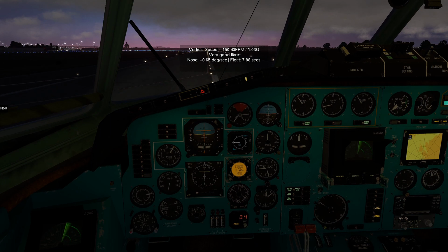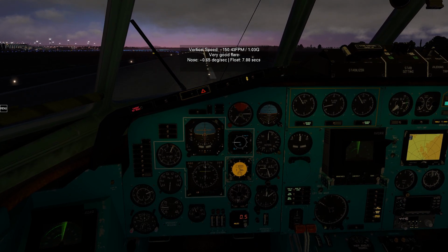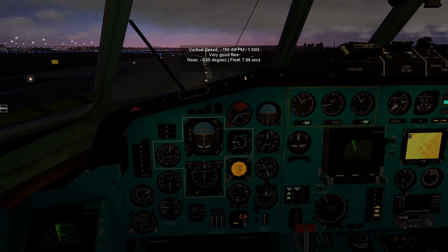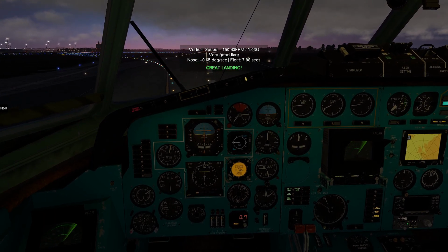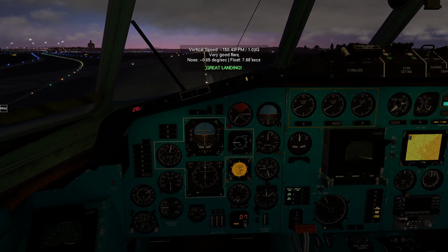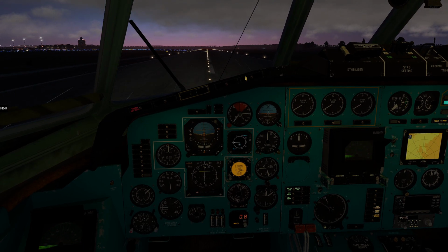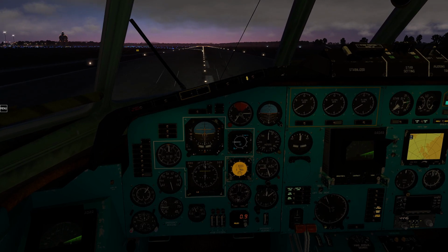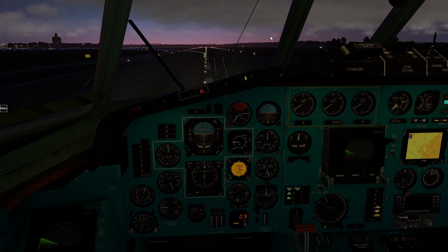Ladies and gentlemen, welcome to Budapest with the Tupolev-154. Amazing plane. Turn off reverse. Oh, all of a sudden, a little bit of rain. And braking. Slow it down. Flaps retracting. Stabilizer moving.